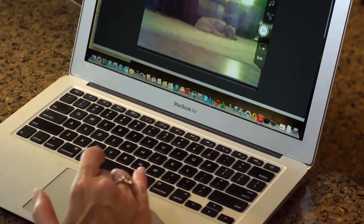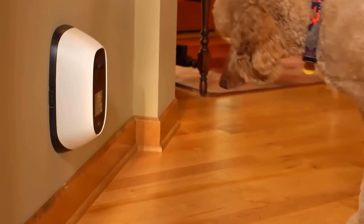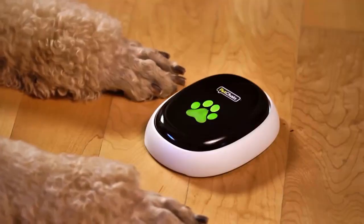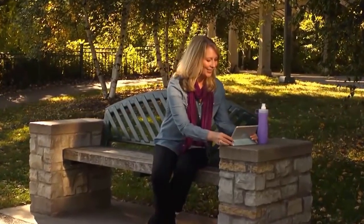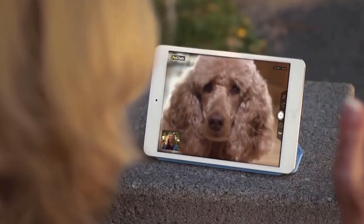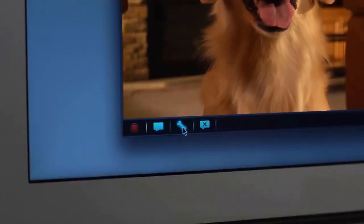Not only can you and your pet see and hear each other, you can also dispense a treat or release a calming scent into the room. If your pet would rather not wait for your call, by simply stepping on the added paw call floor module, your pet can actually call you. Imagine that! Pet Chats works through your home Wi-Fi network and is easily installed. Now, no matter where you are, you and your best buddy can spend some quality time together.